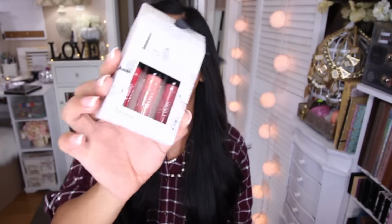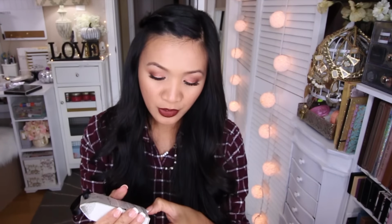And then the next thing I picked up is another lip set. I am kind of obsessed with lippies, especially during this time of the year when you can be bolder and more adventurous with your lip. So I picked up this really cute set from Ciate. It's called their Kiss Collective Liquid Velvet, and there are 3 colors in here, and it's $22, and the colors are so cute. One of the colors I already own, which is the nude color. It's called Swoon, and I'm already a fan of that.